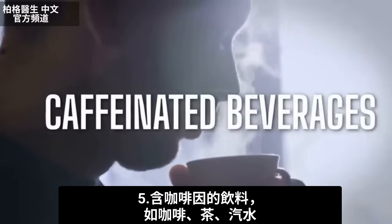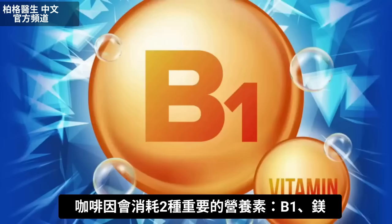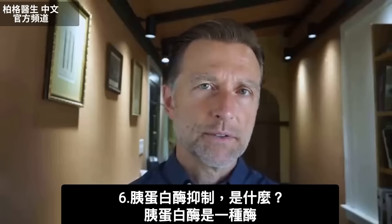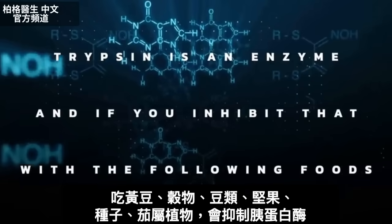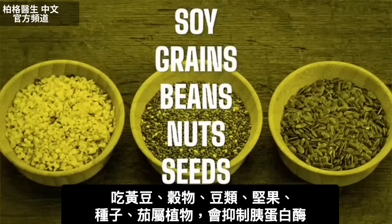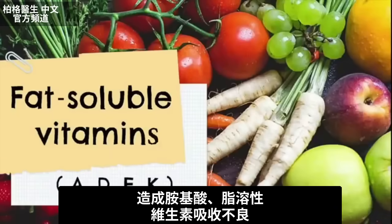Next one is caffeinated beverages, like in coffee and tea and soda. The two key nutrients that will be depleted from caffeine are B1 and magnesium. And then we get into something else called trypsin inhibitors. What's a trypsin inhibitor? Trypsin is an enzyme, and if you inhibit that with the following foods: soy, grains, beans, nuts, seeds, and nightshades, you could have a problem absorbing certain amino acids, also absorbing fat soluble vitamins.